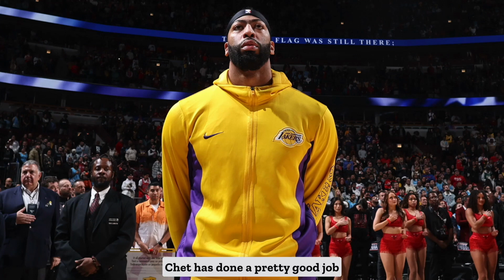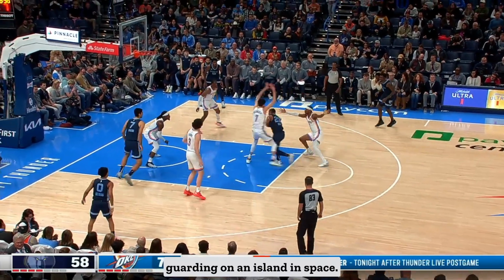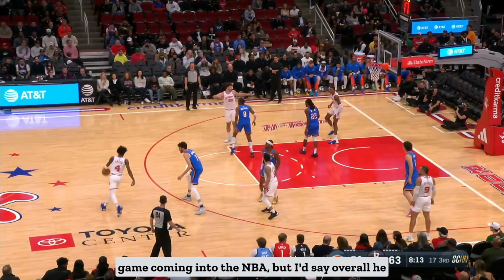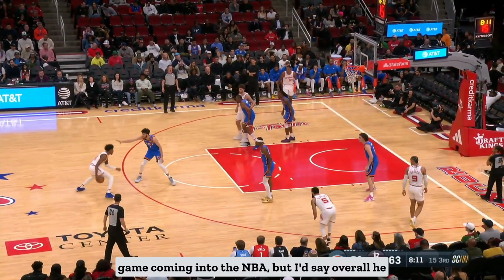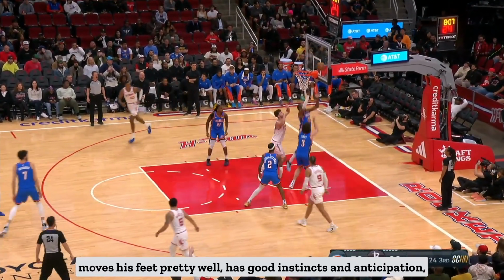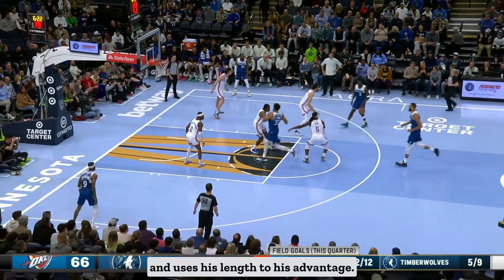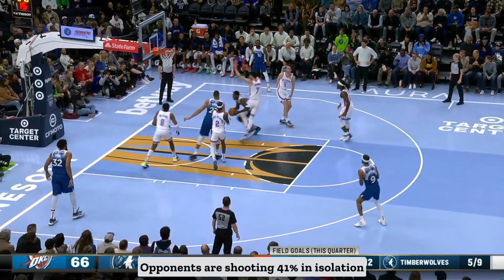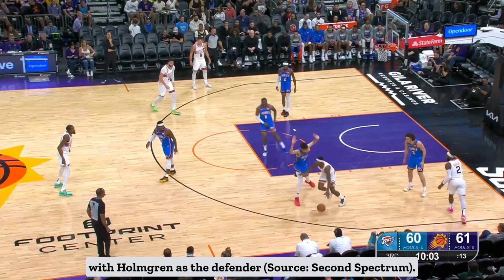Chet has done a pretty good job guarding on an island in space. There were mixed opinions about this aspect of his defensive game coming into the NBA, but I'd say overall he moves his feet pretty well, has good instincts and anticipation, and uses his length to his advantage. Opponents are shooting 41% in isolation with Holmgren as the defender.